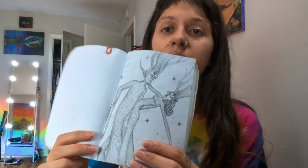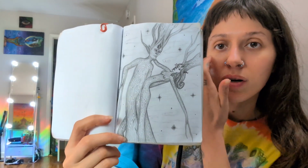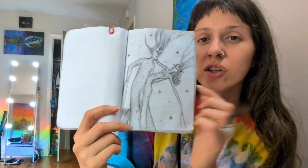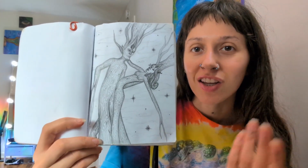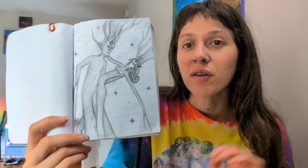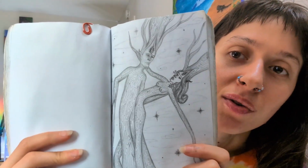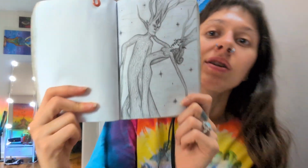Okay, and I did this little tree drawing, which I started when me and Joey went upstate where we got engaged. I saw these trees, I'll put the photo here, but they were these trees that were intertwined, and they looked so cool. It looked like they were dancing and holding each other, and it was really nice to see those trees afterwards. It felt very connected, you know what I mean? But yeah, so I drew them and they're just having a grand old time dancing in the forest.